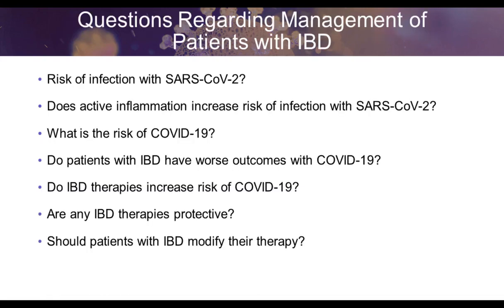So this leads to several questions regarding the management of patients with IBD. For instance, what is the risk of infection for SARS-CoV-2 in this patient population? Does active inflammation increase the risk of getting infection with SARS-CoV-2? And what is the risk of developing symptoms of COVID-19? Do our patients have worse outcomes when they do become infected? And do our IBD therapies increase risk? And a big question I think that many patients are asking is, are any of our IBD therapies actually protective? And should we be modifying IBD therapies?